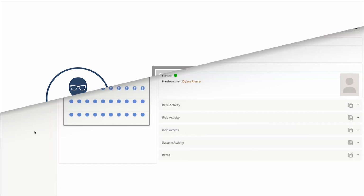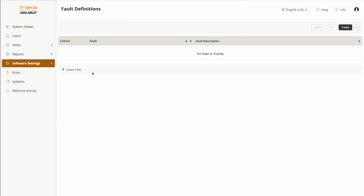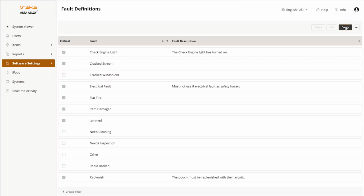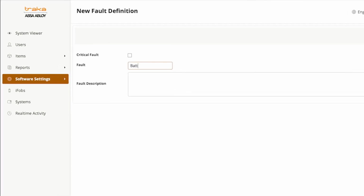A reported fault can then trigger an immediate notification to an administrator or other personnel needed to address the faulty item. In Traka Web, we first create a list of fault definitions pertaining to the types of items being managed. For vehicle keys, we might add faults for the check engine light being on, a cracked windshield, or for a flat tire. If we're managing laptops in an equipment locker, we may create faults for a damaged screen, a laptop that won't boot, or a battery that won't hold a charge.